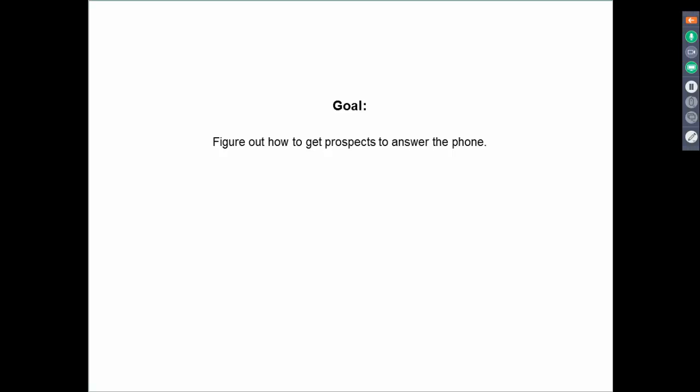So I want to scratch that goal out and modify it a bit. Instead of figuring out how to get prospects to answer the phone, let's figure out how to get into new accounts. That's really what we're trying to accomplish when we're frustrated by a prospect not answering the phone. At the end of the day, that's what we want. So maybe we can alter our strategy to focus on that, and if we're successful, that's definitely going to alleviate our other concern.